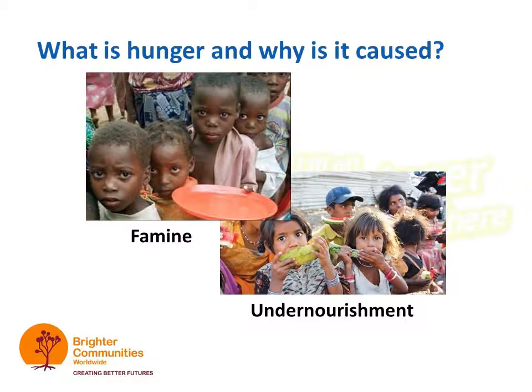So let's start at the beginning. What is hunger and why is it caused? Well, I guess most Irish people are very familiar with the idea of famine. Indeed, it's part of our cultural history. We're all aware of the famine which took place back in the 1840s and which killed many people in Ireland and caused millions to emigrate. But famines have not gone away. They're still with us in this world.